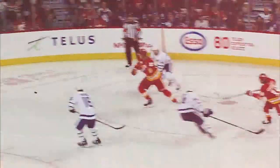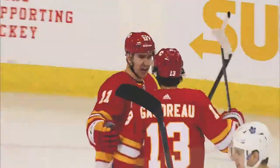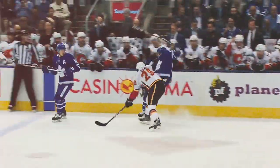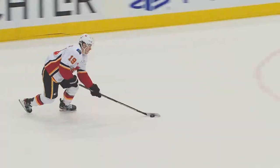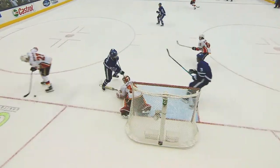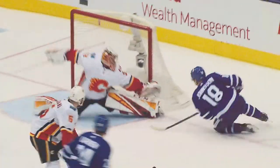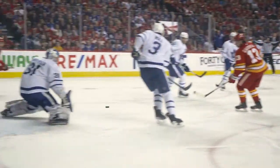Backlund centers it. Gaudreau shoots and scores! Tkachuk on Anderson. Scores! Passing. Great save by Riddick. Robbery on Kapanen.